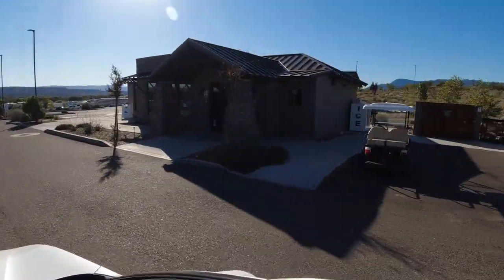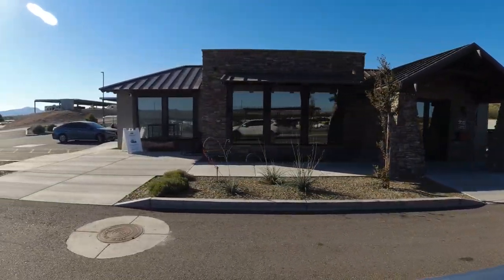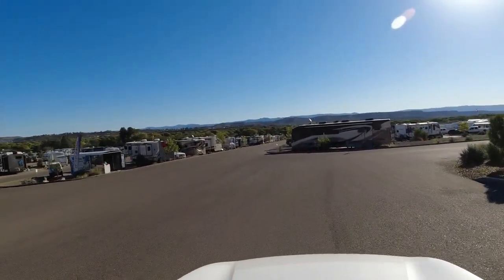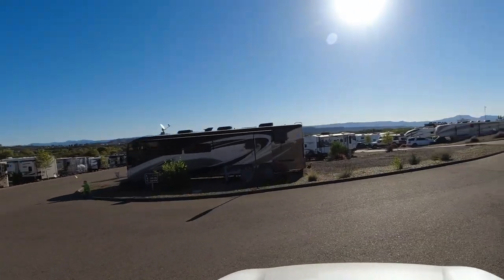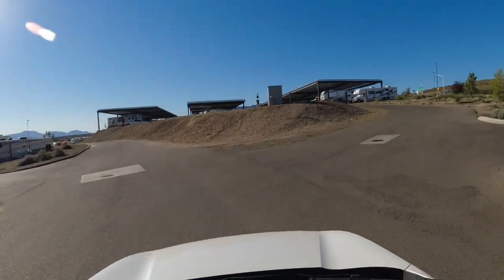All right, let's take a little drive through the park. So right here is the office. You're going to pull up here to go check in. Very friendly people, easy to get along with, no problems at all. So now let's turn right and we're going to head up to where the covered RV sites are.